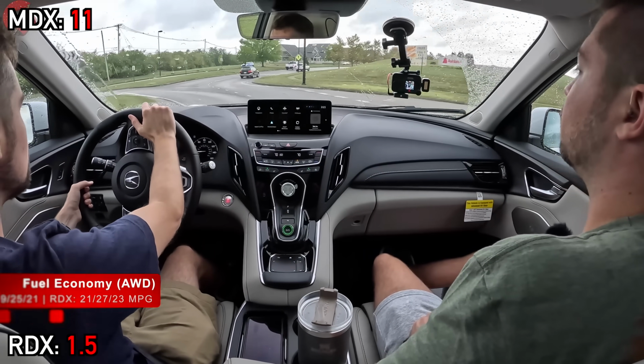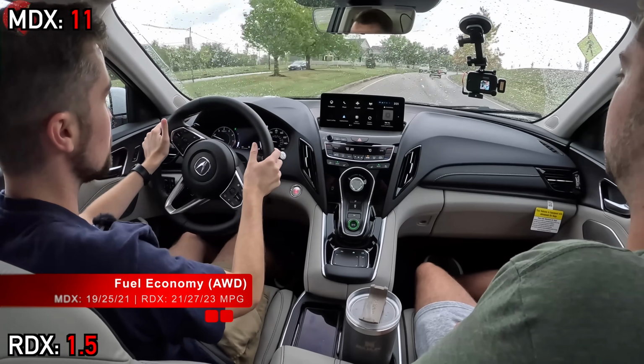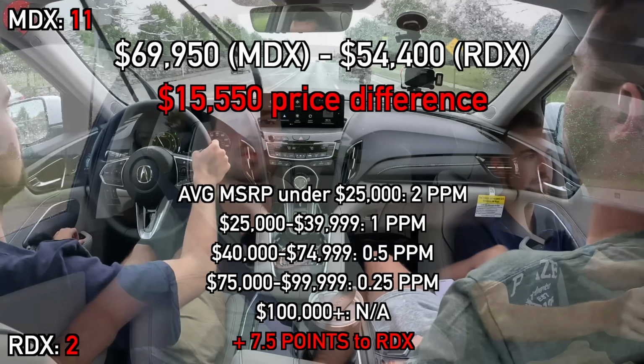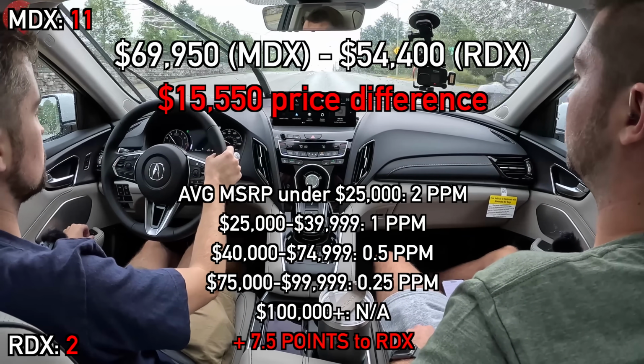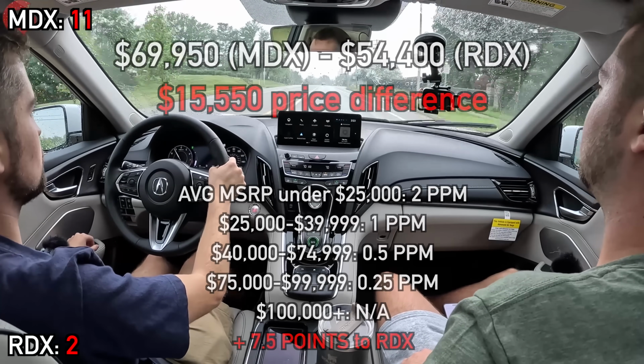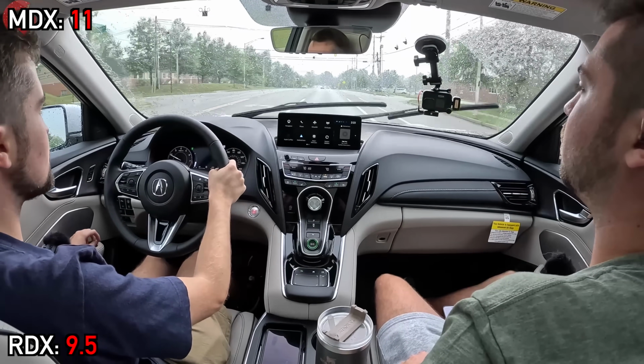And lastly, for fuel economy, the RDX's engine choice has a definite positive impact, beating the MDX by 2 mpg combined. Before we wrap up here, we can't forget to revisit the price discrepancy and assess value. The Acura MDX costs a significant $15,550 more than the RDX, which will award it a half point per $1,000, or 7.5 points. I want to emphasize that if money matters less to you personally, feel free to disregard these points.